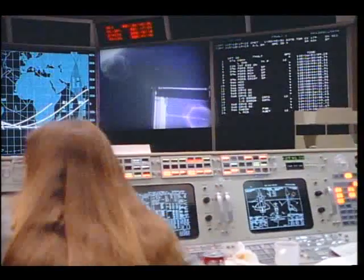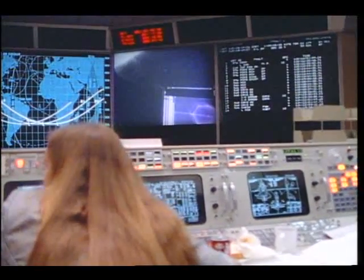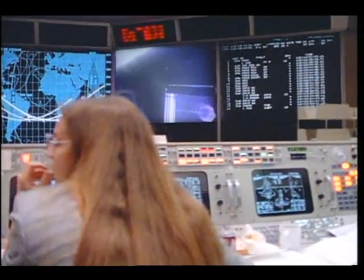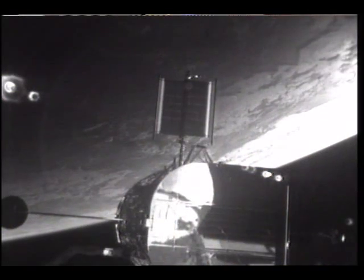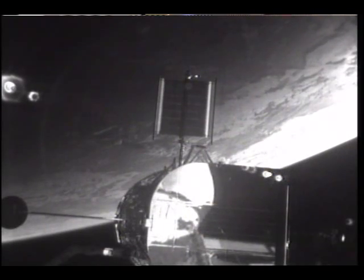Discovery, Houston. Discovery, go ahead. Okay, with the panels that you've got out there right now, it's not satisfactory to stay overnight, so we're going to have to move out on the EVA. Okay, Houston. Discovery, Houston. Discovery, go ahead.